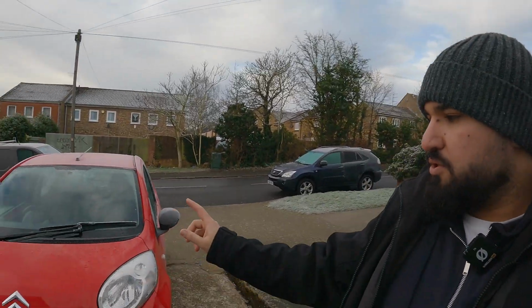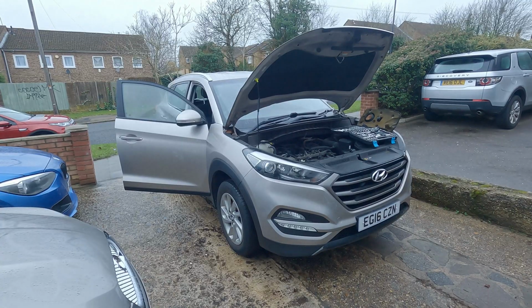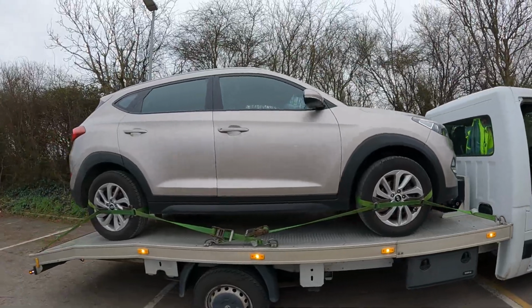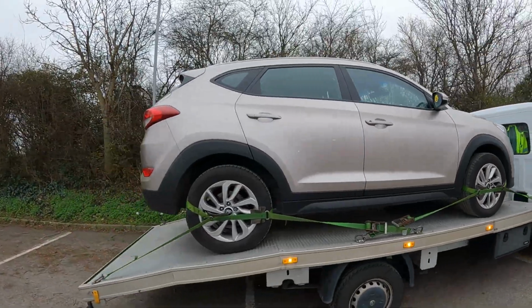And I'll give you guys an update on that as well. I completely forgot to mention this. So in the Citroen C1 video, I mentioned that I bought 3 cars from Bristol. So that was one, and this Citroen was the second car, and the last one is a Hyundai Tucson. I don't know how you say it, but I'll include a picture on the screen right now. That car needed recovering, which I mentioned in the previous video as well.